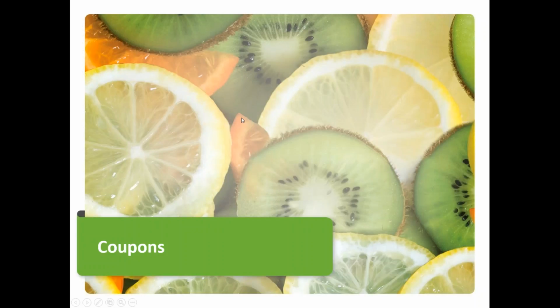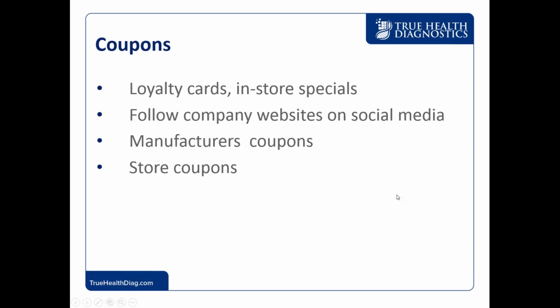All righty, let's talk about coupons. Nowadays, stores have their loyalty cards and their in-store specials. Seems like more and more people really are using the company websites and social media to find bargains. And then there's always the standard manufacturer coupons and the store coupons that many times they'll have right as you walk in the store. And again, many times you can quickly check these out online just by looking up the store's website and seeing what the coupons are for this week.